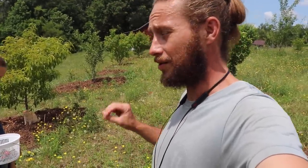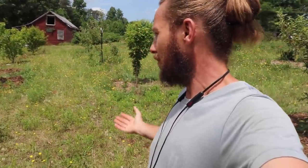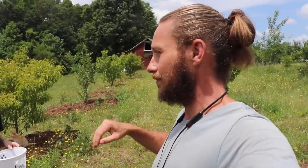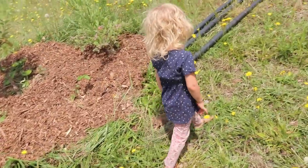I think what's also really cool, this year we're getting more than we got last year. Last year we planted them, they had berries on them when we planted them, so I don't really count that. But this year we got blueberries off of our land. It's kind of cool. All right, let's go inside and cool off. It is kind of hot out here.